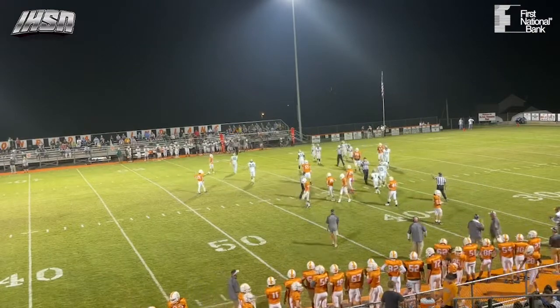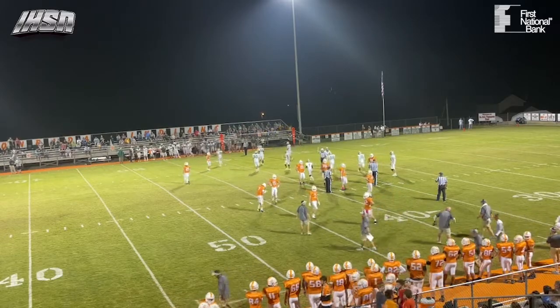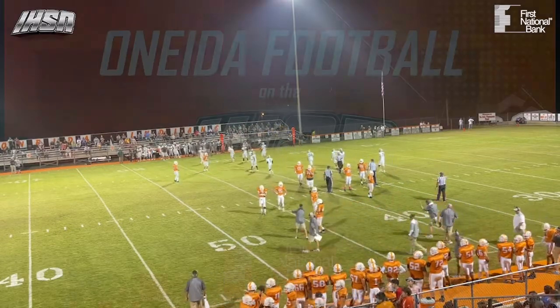We'll be back for the second. Rockwood will have a 2nd down and 1 when we return. Your score after 1, it is Rockwood 14 and Oneida 7.